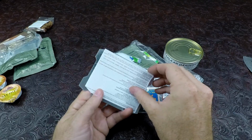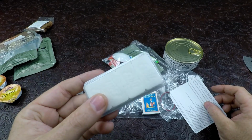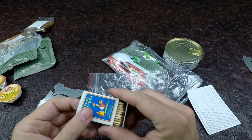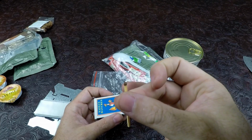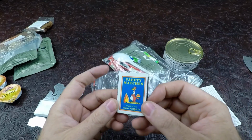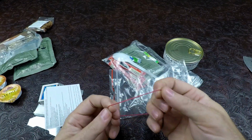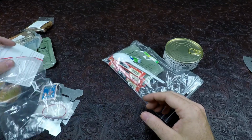Have our stove itself right here. Have instructions how to use it. We have our very fishy smelling fuel tabs. They actually say Esbit on it. Has some standard issue European matches, but these are brown. And look how small the head on that match is. A little bit odd. And those are from Vingo LV. We have a rubber band in there. I guess the rubber band could be used for many things, possibly closing off one of these bags if you want to store your food. Put that to the side.